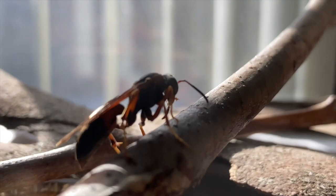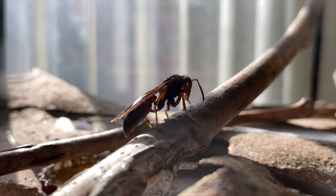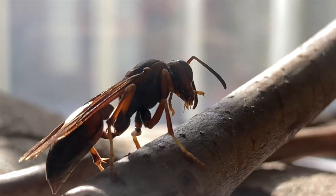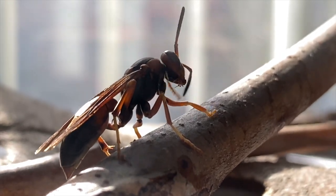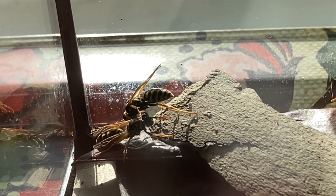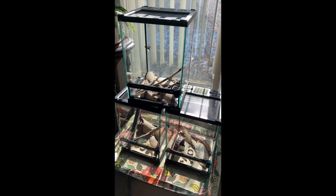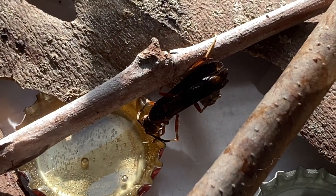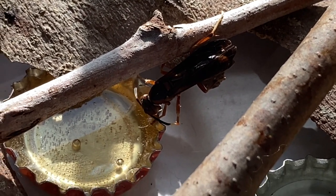Meanwhile, up top, our Polistes fuscatus friend seems to be doing fine today. She came out to get some sun as well. Here, the Polistes dominula. November 21st, 2022. This is our Polistes fuscatus coming down to get some honey out of the honey feeder.